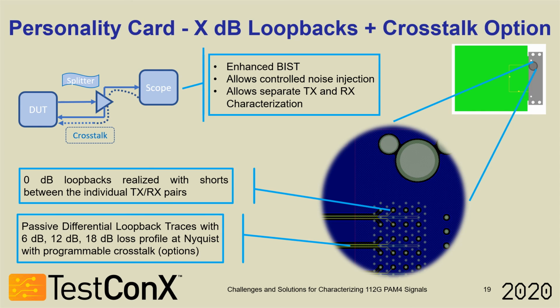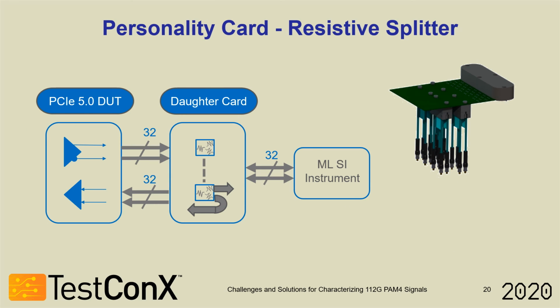Other daughter cards provide varying amounts of signal attenuation into the loopback path and controlled noise injection into the signal path. Resistive splitter daughter cards allow a device under test transmit signal to be simultaneously looped back to its receive input while simultaneously steering the same transmit signal to signal integrity instrumentation.